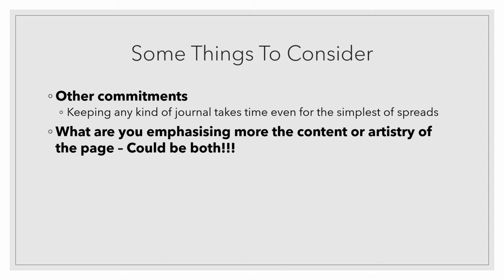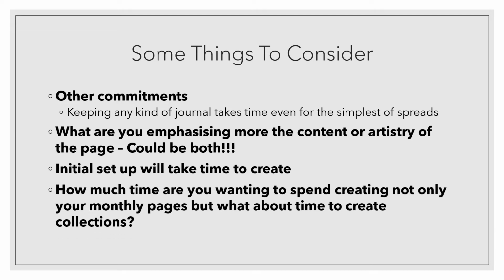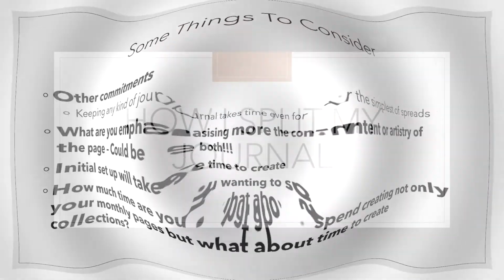Initial setup is something else you might want to consider, as it will take time to start it up and create it. I have to admit, I'm still creating some of the pages I meant to set up in the beginning of the year. Now, the last thing I want you to consider is how much time you're wanting to spend not only creating your monthly pages, but what about time to create your collections? I'm sure there are other things that you might want to consider depending on your circumstances. But I think that covers pretty much most things at the moment.